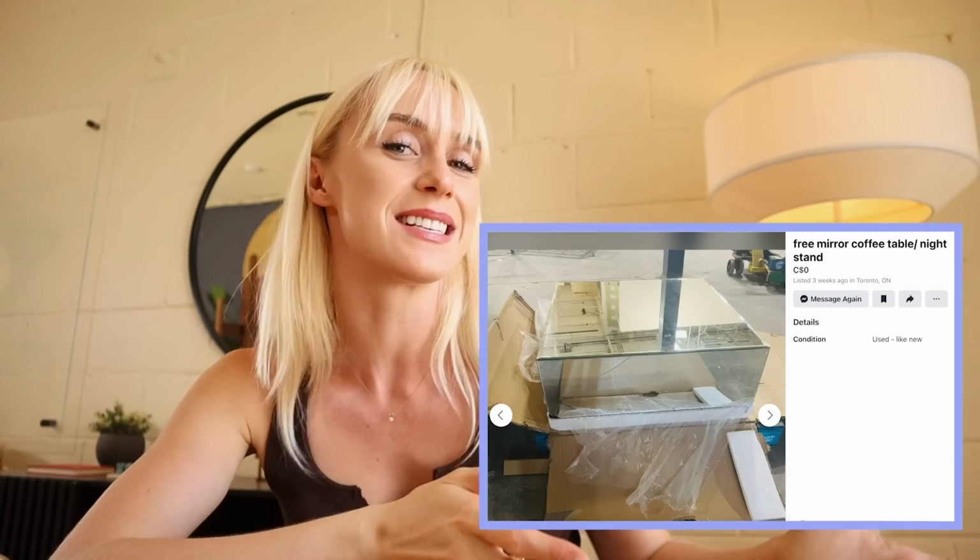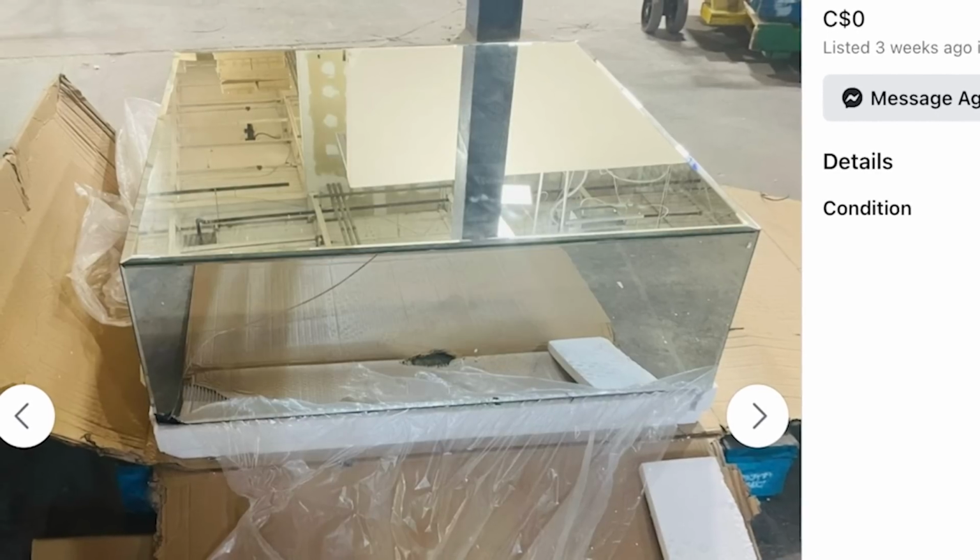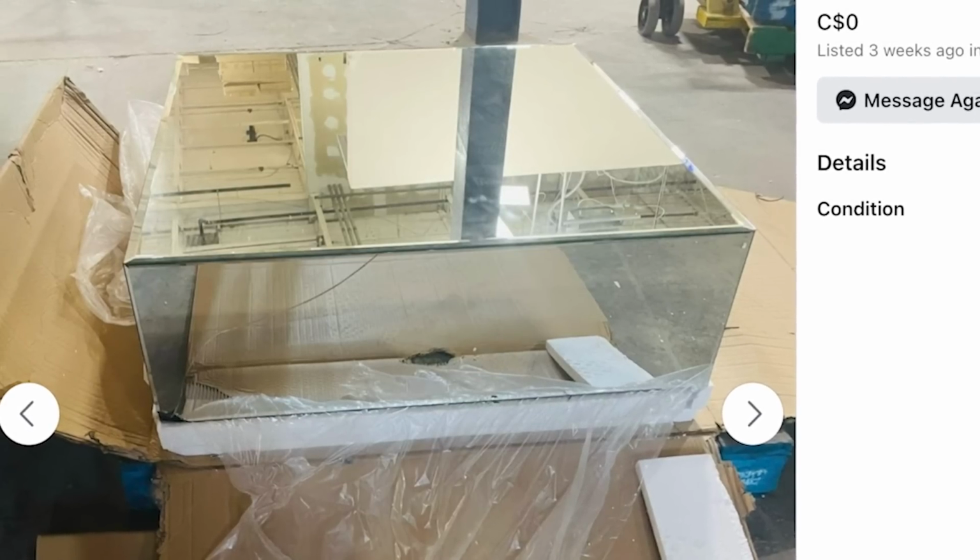Okay, so I have another exciting find. I found this listing on Facebook Marketplace, and it is for a free mirrored coffee table. Now, it did say that the table is damaged, but with the photos alone, it was a bit unclear just how much damage. But at the price of free, I felt like it had project profit potential.